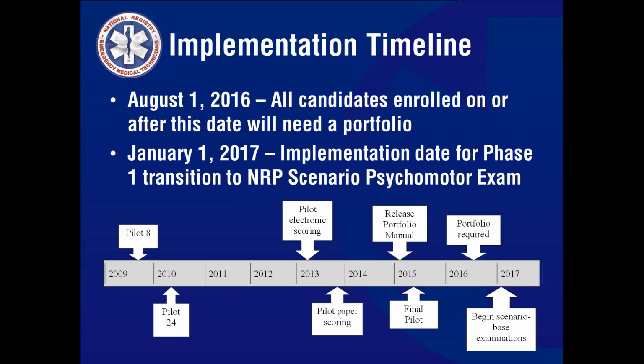Looking at those dates, there are going to be students who started their program before August 1st of 16 who are going to be testing after January 1 of 17. We understand that, and those folks will be grandfathered into the portfolio requirement, and they won't have to have it. But again, remember, two-thirds of that portfolio you're already doing as a CoAEMSP accredited or LOR program. You're already tracking those things. It's just this last piece that we're looking to track.